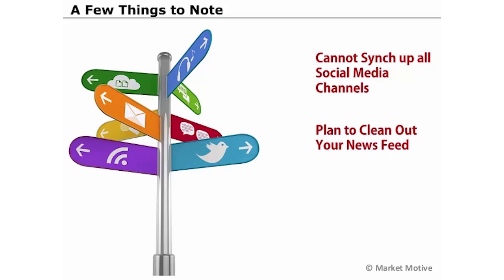You're also going to want to plan to clean out your news feed. Pinterest will not let you set up an account without picking a certain number of topics that you're interested in, and then they sort of auto follow people on your behalf. So chances are when you first log in, there's going to be a lot of content in your news feed that you might not actually be interested in. So you're unfortunately either going to have to learn to ignore it or take the time to click into those boards and unfollow those Pinterest users and those boards so you can just clean it up a little bit.